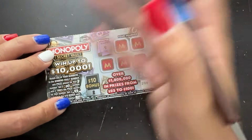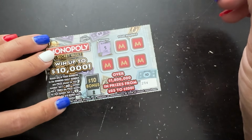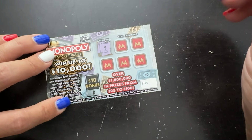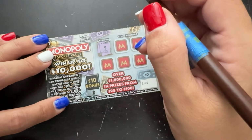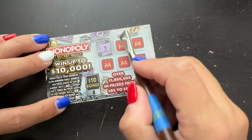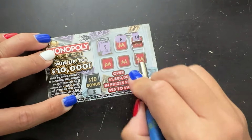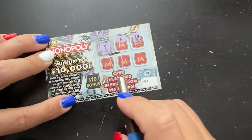Looking for a 5. And at least we didn't get shut out, so that's good. So I think every day this week we've won something. We haven't had any shutouts, and I think almost every day has been profit. Not all of them, but almost every day. So it's been a really good week. If you haven't watched the other videos, go back and check them out.